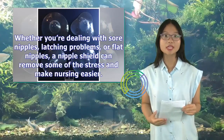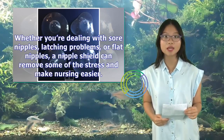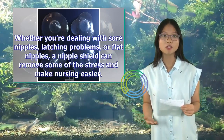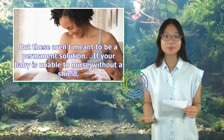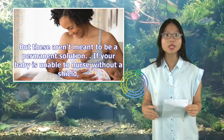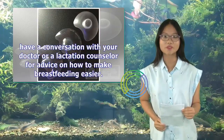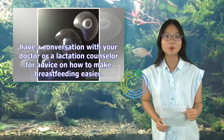Whether you're dealing with sore nipples, latching problems, or flat nipples, a nipple shield can remove some of the stress and make nursing easier. But these aren't meant to be a permanent solution. If your baby is unable to nurse without a shield, have a conversation with your doctor or lactation counselor for advice on how to make breastfeeding easier.